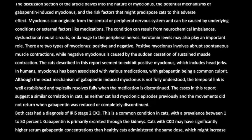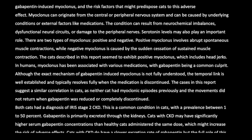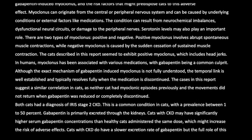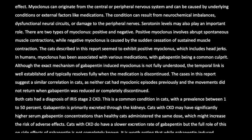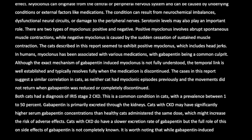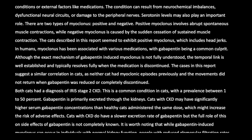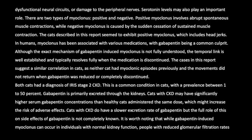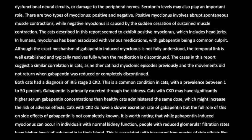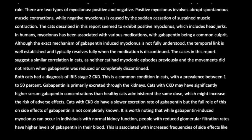In humans, myoclonus has been associated with various medications, with gabapentin being a common culprit. Although the exact mechanism of gabapentin-induced myoclonus is not fully understood, the temporal link is well established and typically resolves fully when the medication is discontinued. The cases in this report suggest a similar correlation in cats, as neither cat had myoclonic episodes previously and the movements did not return when gabapentin was reduced or completely discontinued.